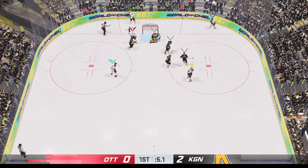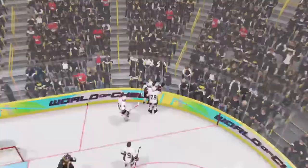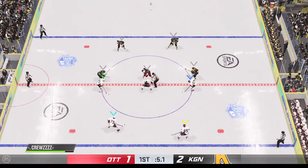Nice. Scores! You can see that play opening up on the earlier power plays. They executed perfectly. Once they get into the zone, they know he's going to set up for that one-timer. They find him, they search him out, and that's a dangerous weapon. He unloads this by the goalie.